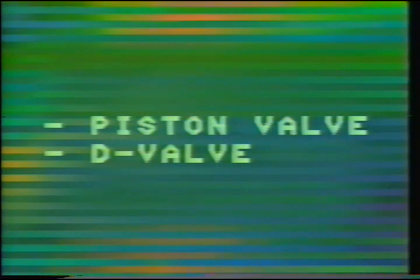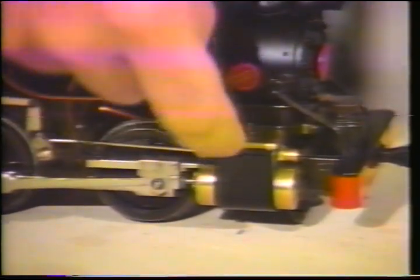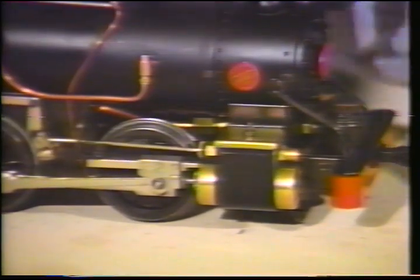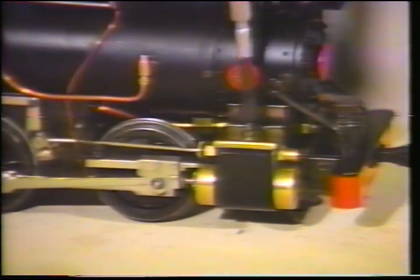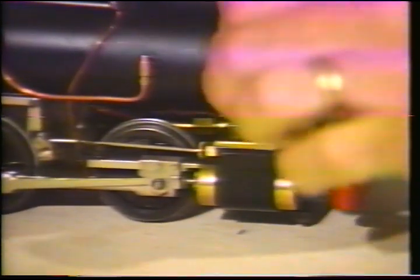Now, in addition to the piston valve, there's the D-valve, which essentially performs the same function as a piston valve, but does it in a little different way. And probably the best way for me to explain this to you is to actually show you a D-valve in its natural environment. This is the Astor Baldwin locomotive, and the D-valve resides inside the steam chest, as did the piston valve in its steam chest, and it controls the piston, which is down here. I'm going to take this apart so you can see what it looks like and what it does.